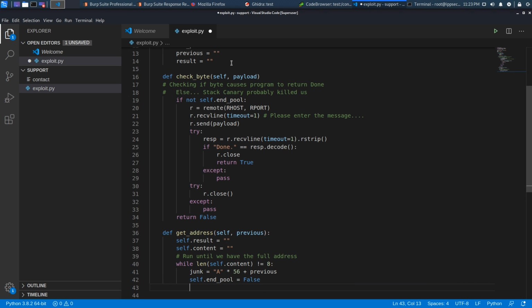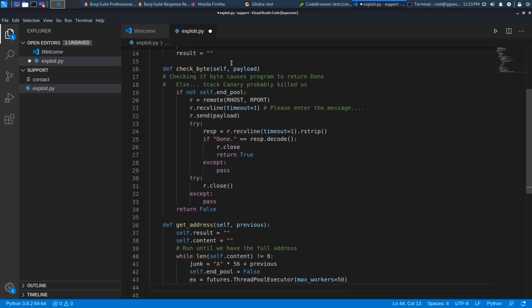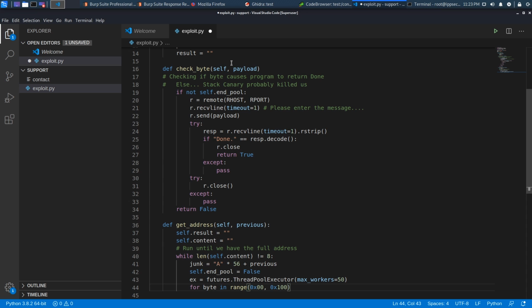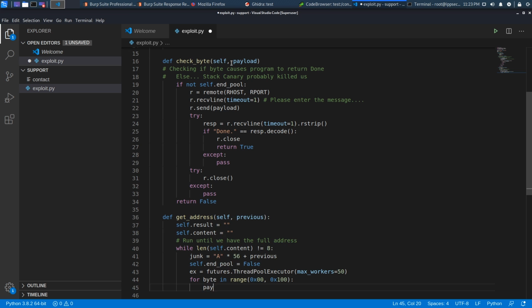And this is where we're actually getting into threading. So ex for executor is equal to futures.ThreadPoolExecutor, and we'll say max workers is equal to 50. And then for byte in range 0x00 to 0x100, that's going to brute force just 00 to FF. Payload is equal to junk plus self.content plus the character of byte.